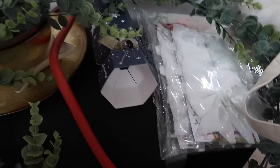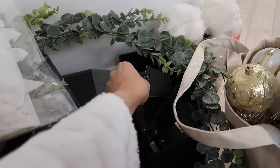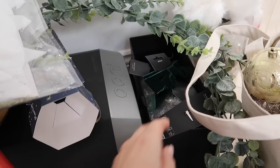And then I even bought some bows this year to go on the tree. I just thought I wanted to have bows on it. Oh my gosh, look at these bows. I am actually so excited. So I need to start going through all of these baubles because we've got so many gorgeous ones this year. Then I need to start putting it together.